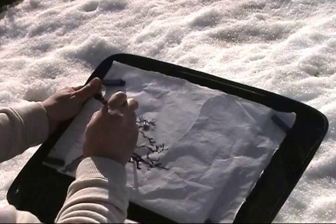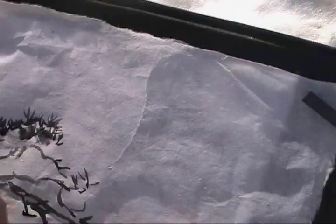We always paint elements of a landscape while we are traveling in the scene. Later on we will do a composition with those elements. It's important to get the feeling in the field.